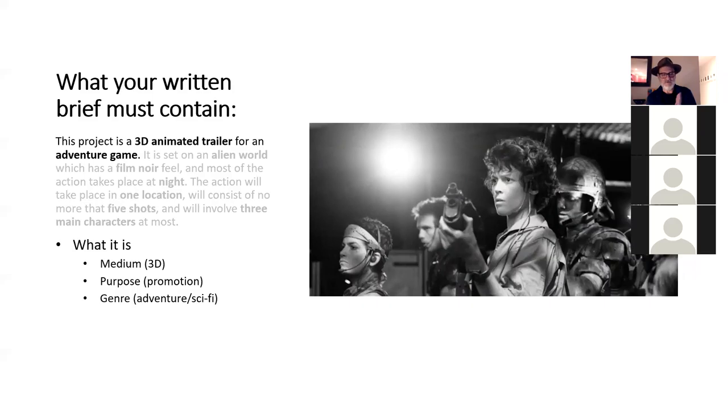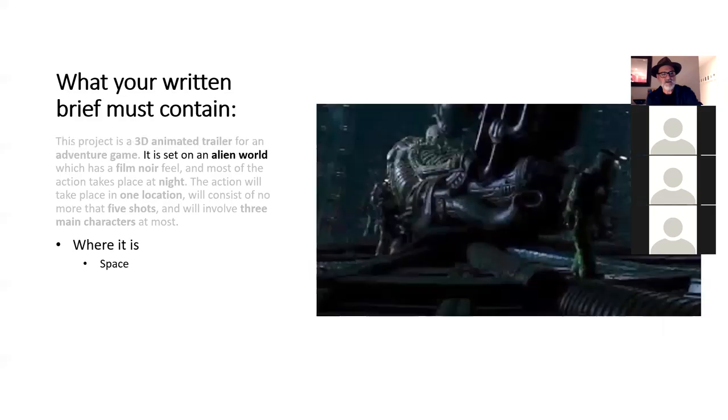So the first sentence should be, it's a 3D animated trailer for an adventure game. Great. That gives me lots of information. We know what medium it's in. We know what the purpose is. It's for promoting a bigger project. So the client or the director or whatever, or me, we understand what it is, and we know basically what the genre is, and that's more fleshed out in the second part of it. The alien world suggests that it's science fiction. So there's a bit of crossover there. Set on an alien world, so we know it's set in space.